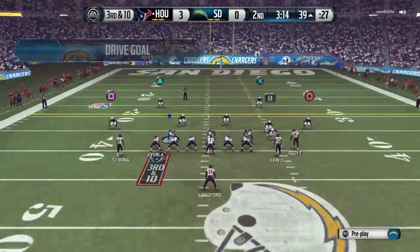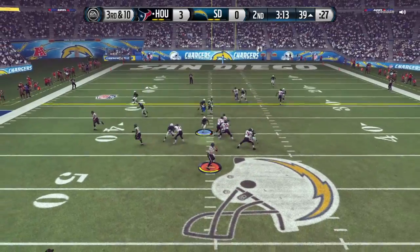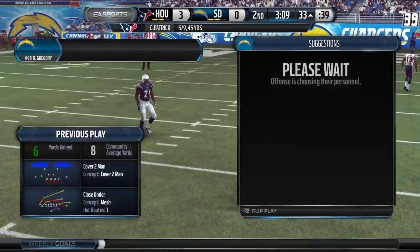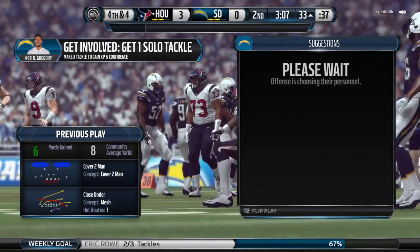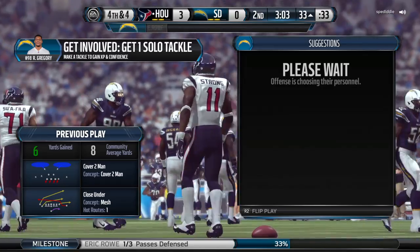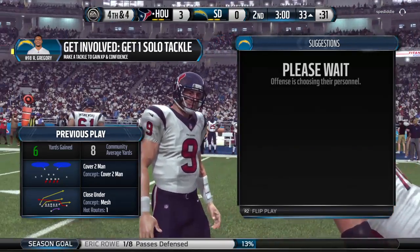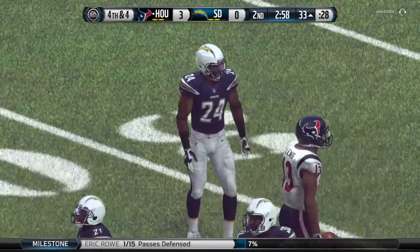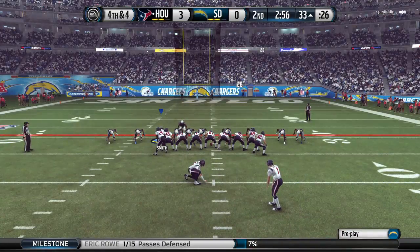Let's go. Looking across the middle, it's Jalen Strong with the catch. This team, one of the better tackling teams in the NFL, and they play the situation perfectly. They give up the short completion. They come up and make the tackle. Now we have a 4th down. This will be a 50-yard field goal attempt.